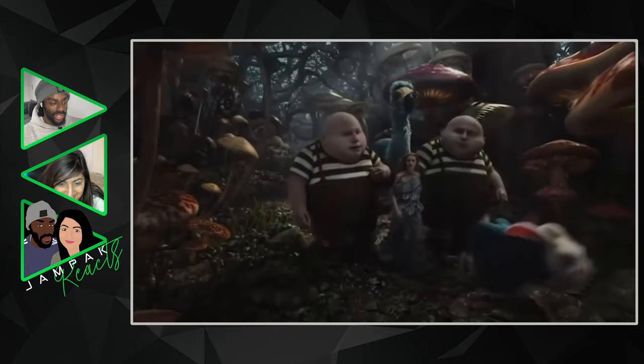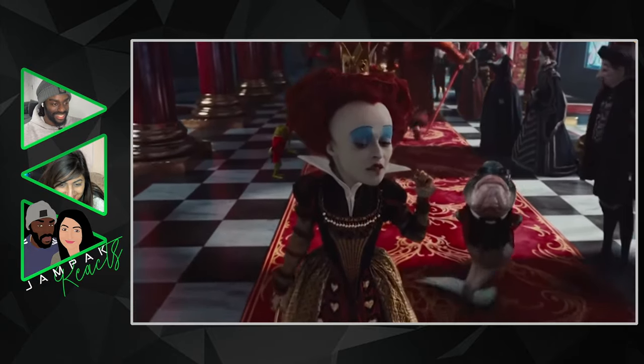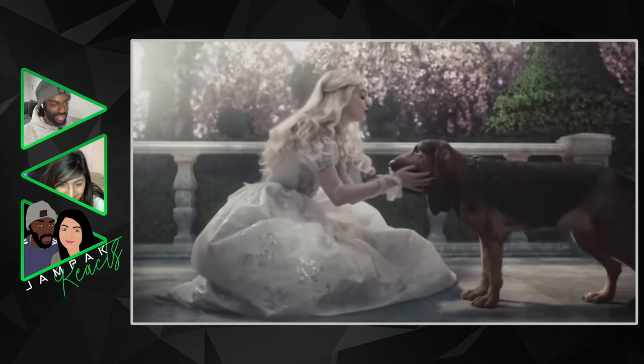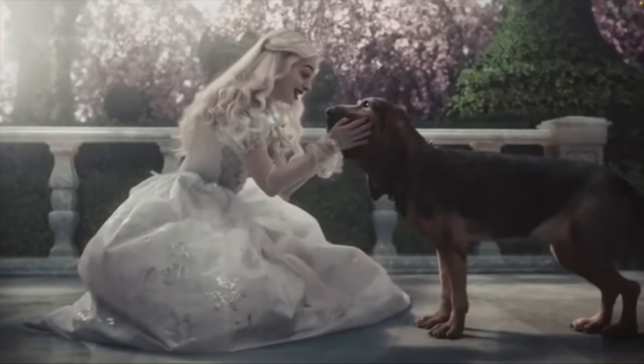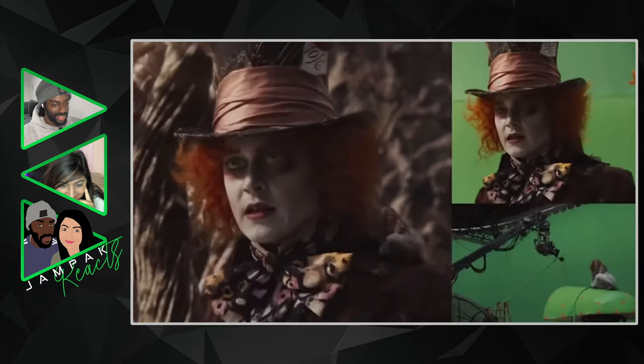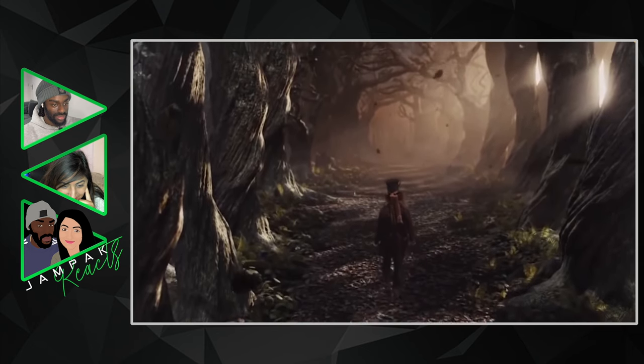Oh my days, those people! I swear they were green and they turned into big Oompa Loompas. That dog, not a real dog. That's just a green piece of wood. Crazy. Very interesting. It's just going to make you think now when you watch movies, like that's not a real dog or whatever. Yeah, exactly.